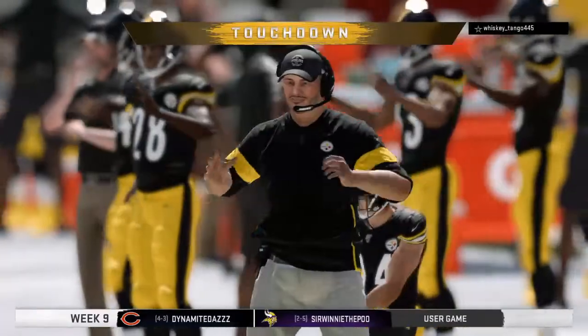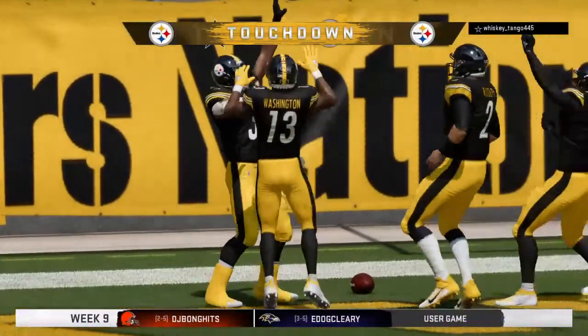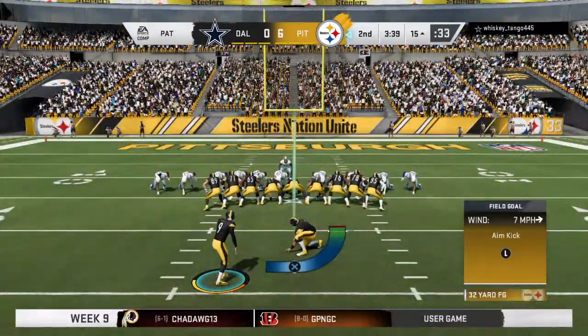And he's into the end zone. Touchdown, Steelers. James Conner, his 6th touchdown of the season, as his guys are first onto the scoreboard here this afternoon.